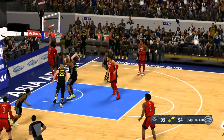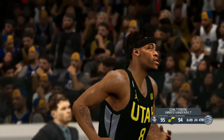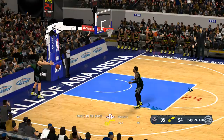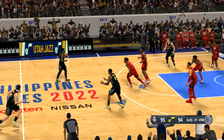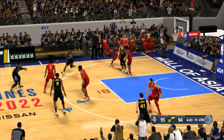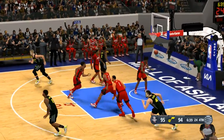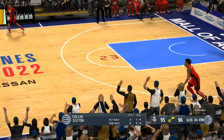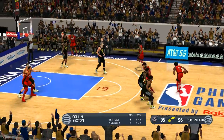Down low, number 17. And it's going to be a goaltending call here, so they'll count the bucket. He almost got to that shot in time, but not quite. You can't touch the ball once it's on the way down. And that call gets an instant reaction from the fans. Well, that's a whistle that did not go over very well. And that one's good. And the Jazz lead by 1. Well, they haven't gotten much production from him, but they remain in the lead.